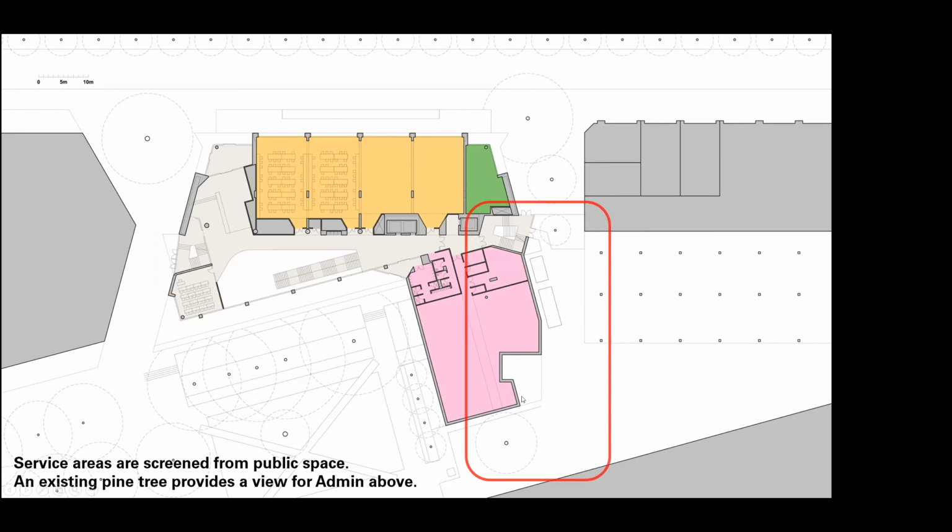There's, of course, a service area for the building, and that service area is well screened from public space, both by the pine tree that I mentioned earlier, as well as some generous landscaping here, and similarly the landscaping I mentioned here as well. And so our loading dock is here, as well as a generator and substation. All those things are kept behind house.